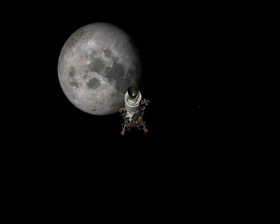Lousma advised Haise that the mid-course correction being considered at this time is a 7-foot-per-second maneuver, which would occur at 104 hours.